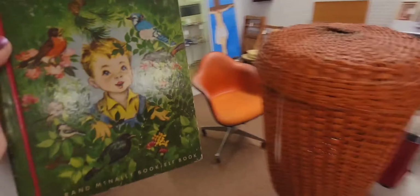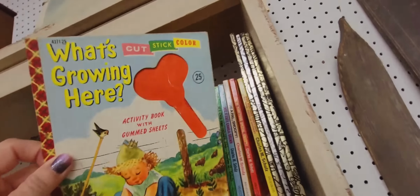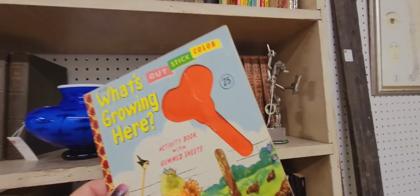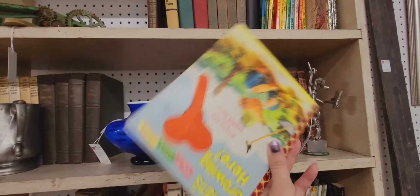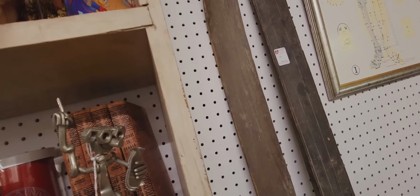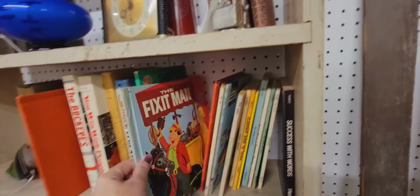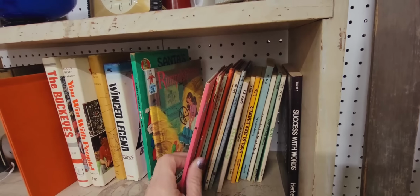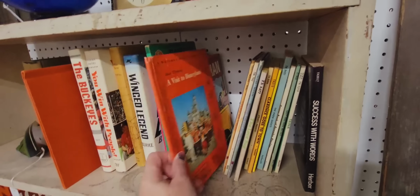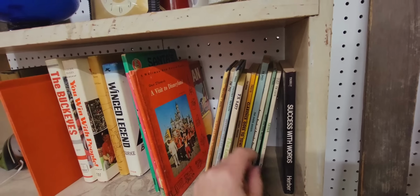$3. That's not bad. Johnny and the Birds. Peter Rabbit. What's growing here? Oh, what is growing there? Mark, what's growing on this book? Okay. Peter Rabbit. DuckTales. We don't want DuckTales. But yeah, I don't know why, I've just been so drawn to books and ephemera this trip. A Visit to Disneyland. Whitman. Oh, Herbie the Love Bug, Belling the Cat, Pick a Piddle. A pickle for a nickel.